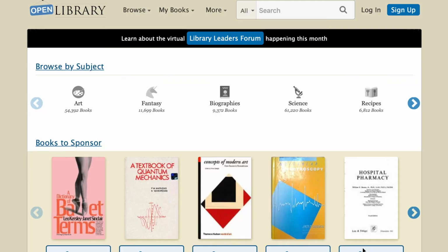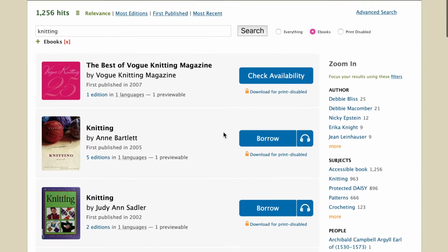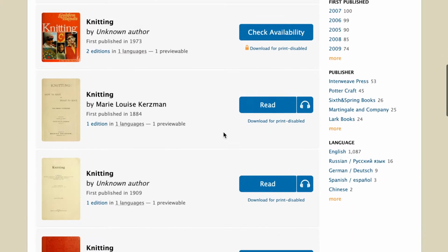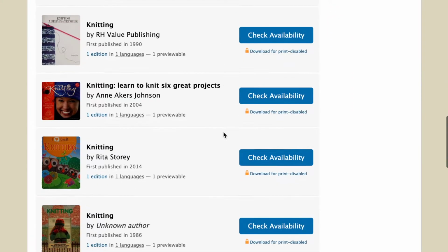Next on the list is openlibrary.org. Now this one has a lot of good options and you can browse by subject. And if you look at the knitting choices, there are some that are fairly recent in the 2000s, and then you'll see some in the 70s and the 60s. But there are some that are even older on there. There's lots of good options here, and if you want things that aren't so antique, then you'll find some good books that you can borrow on there.